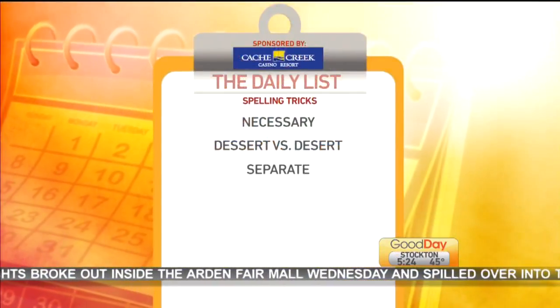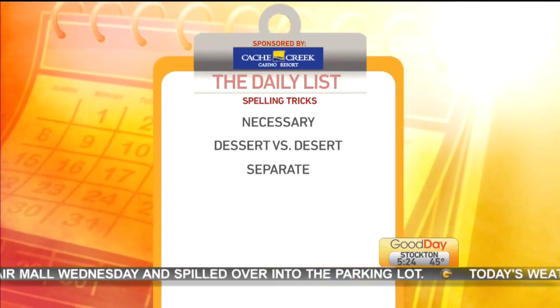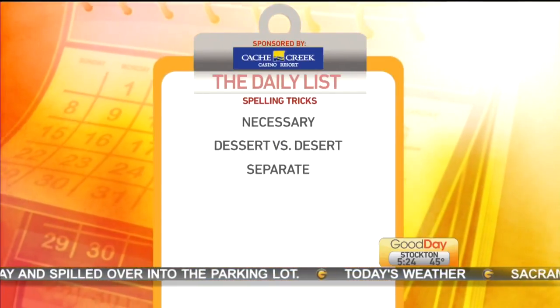All right, and number three, separate. It's very common to misspell separate with an E in the middle, S-E-P-E-R, instead of that A. A great way to remember it is that the R separates two A's. Aha! Oh, that's good. That one is tricky. I like that.